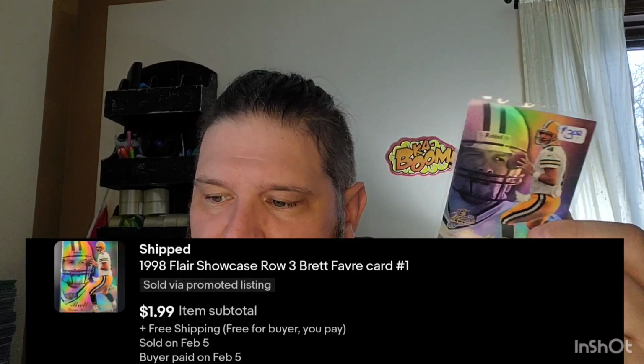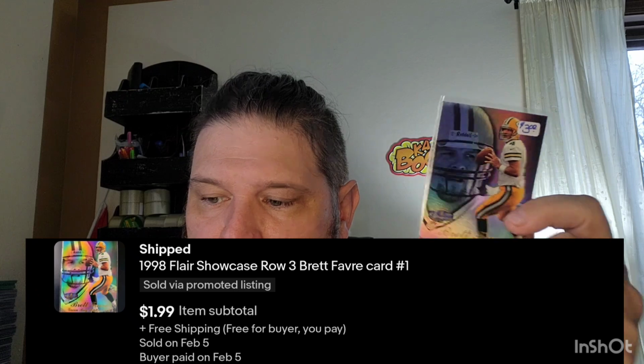Next sale is a good old Favre base card. It's this 98 Flair Showcase. Been selling a bunch of these lately. And this sold for $1.99. I only have 6 left, so I'm probably going to be raising the price on this one.